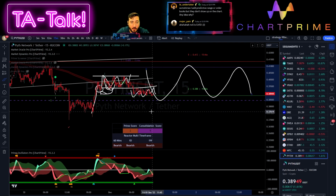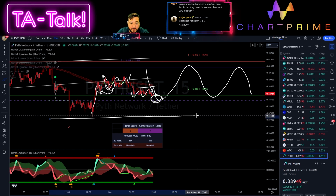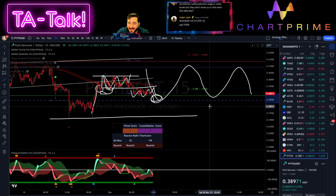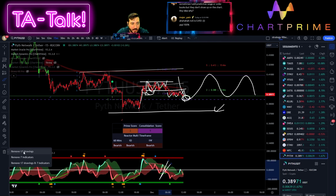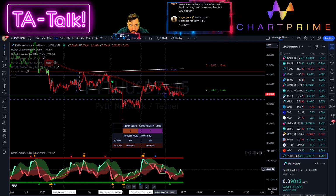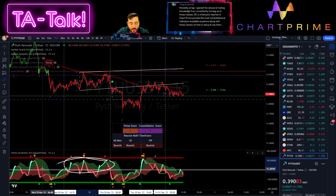I did not underestimate the breakthrough of this section, which would be pushing me farther down. I believe that if we break this, this line is only going to be a reaction line and we're going to go farther down. Why? Because look at what has happened with that oscillator. Let me clear this up, make those points in here, and also another point in here. So again, chart prime 101 on the oscillator. Where is most of the action happening on that part? Is it above or below the zero line?